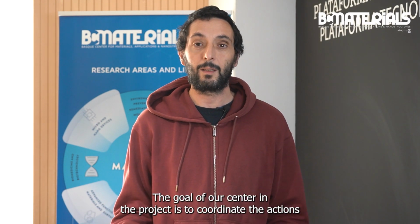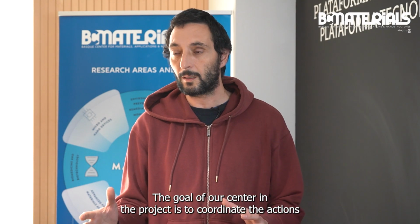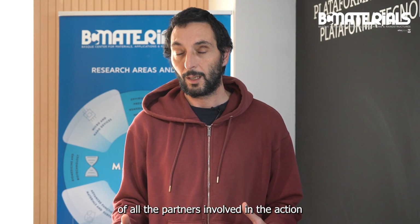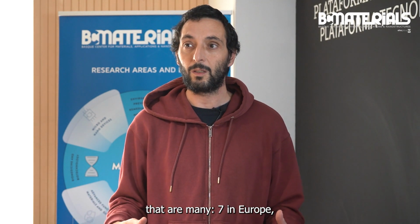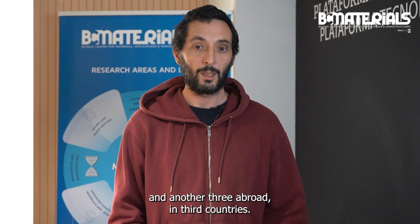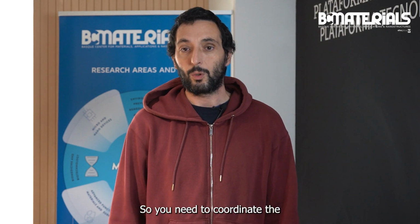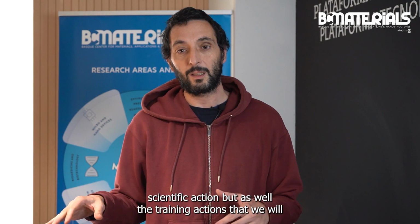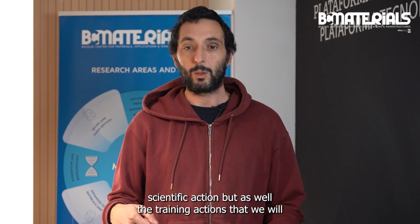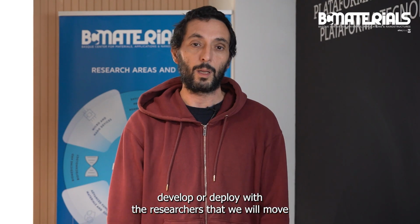The role of our center in the project is to coordinate the actions of all the partners involved in the action, that are many, 7 within Europe and 4 abroad in third countries. So you need to coordinate the scientific action, but as well the training actions that we will develop or deploy to the researchers that we will move within the frame of the project.